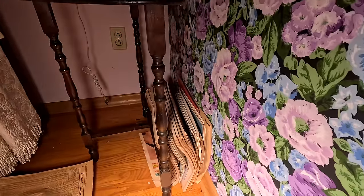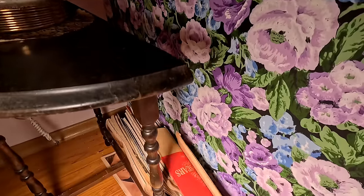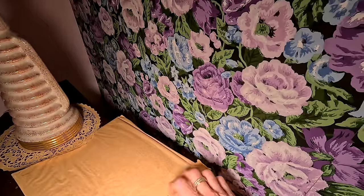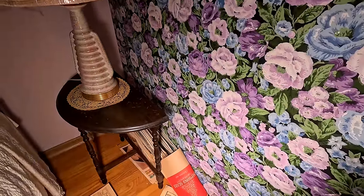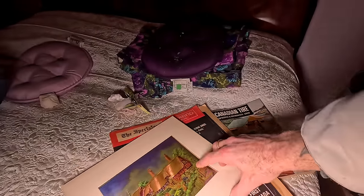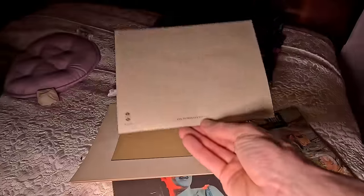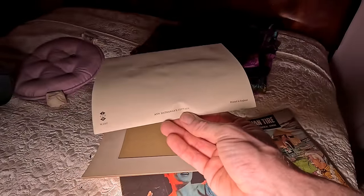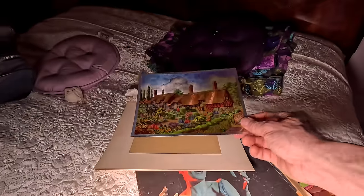Old newspapers. There isn't anything on these. Oh yeah, how beautiful that is. Anne Hathaway Cottage, printed in England. Look at that. Beautiful.